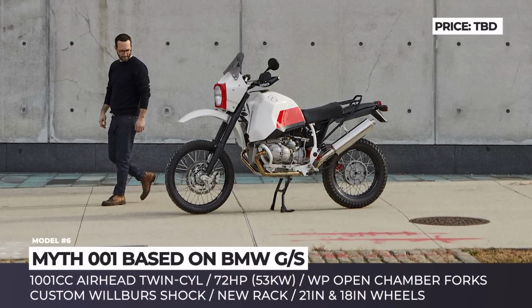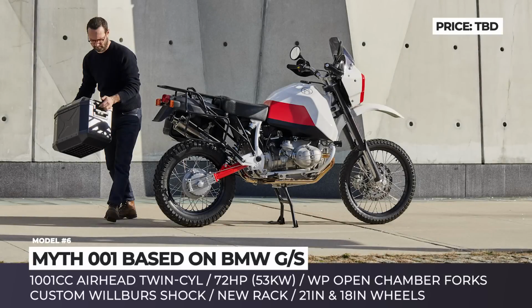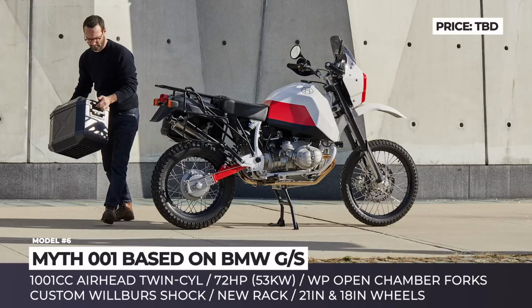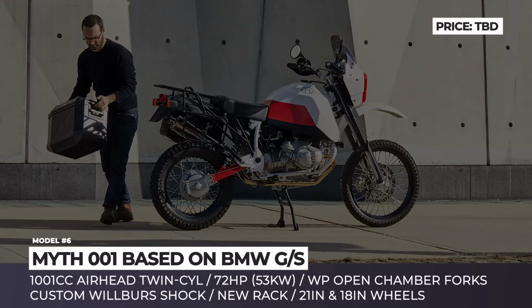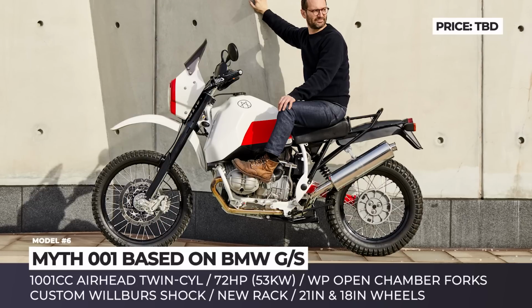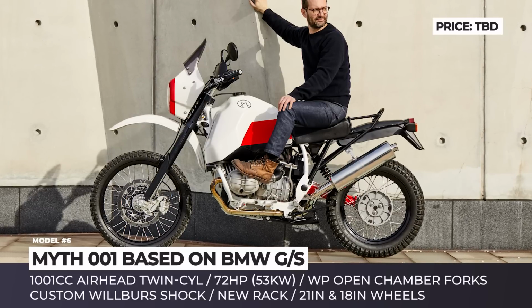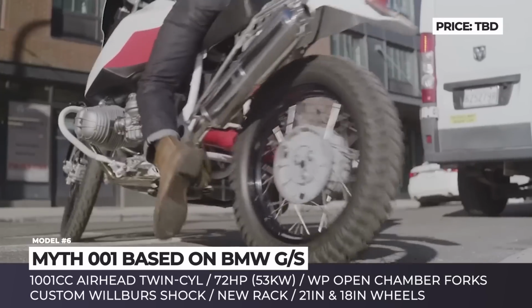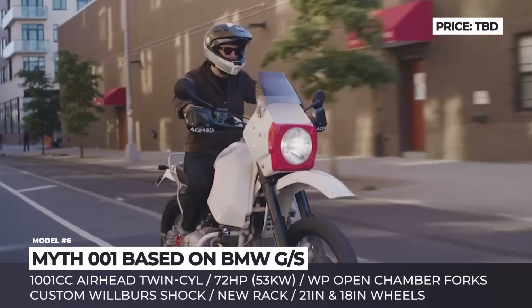Myth 001. Born in Brooklyn, New York, the Myth Motor unites a group of BMW airhead motorcycle enthusiasts who like to tour the untraveled roads, reaching the furthest and the most impenetrable corners of the world. Based on the twin-cylinder BMW GS from the 1980s, the brand's first build is designed just for this purpose.